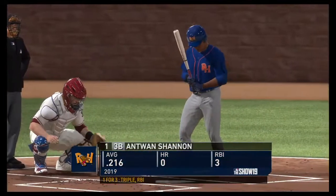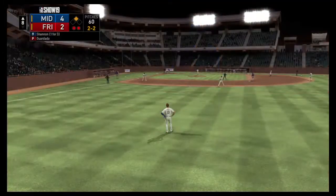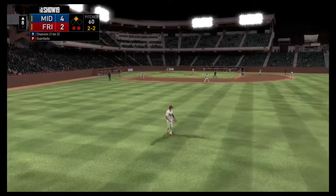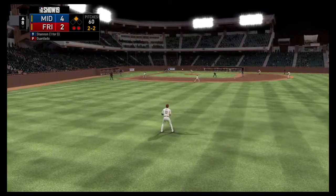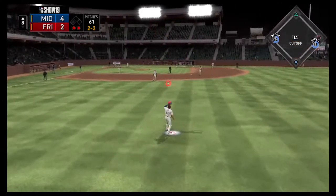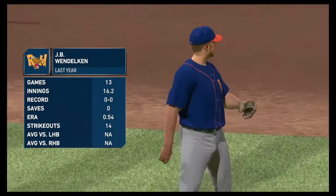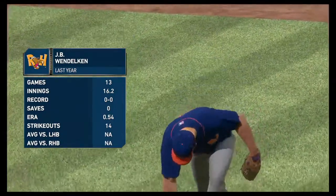Into the box now, Antoine Shannon. Now batting, number 1. Hoping to send him packing. Pitch on its way. Fly ball out to straightaway right. Waiting on it, the right fielder. He makes the play, and that'll end the inning. Your attention, J.B. Wendelken is out from the bullpen. Now pitching for Midland, number 57, as he'll be making his first appearance of this young season.